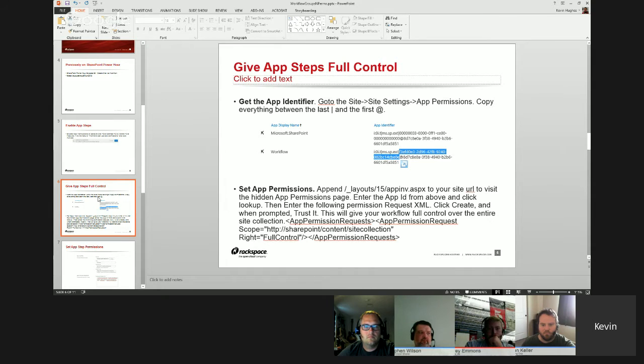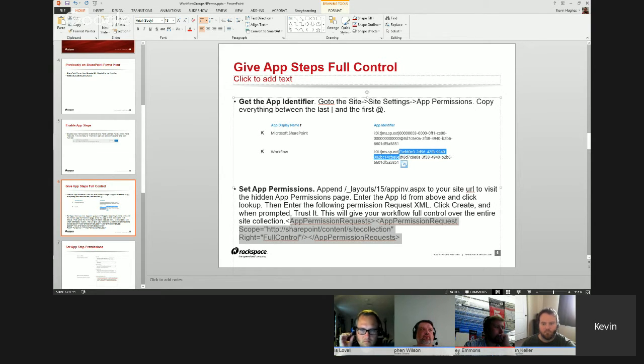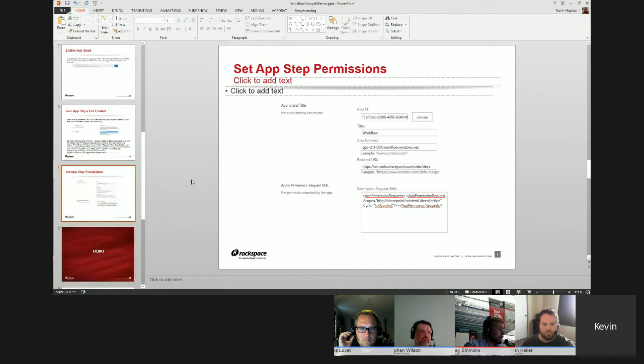And in order to do that, you go to the site settings, app permissions, and you copy what I've got highlighted here on the slide in the workflow area, and that is basically just a particular unique identifier for the workflow. And then you go to the next step here to actually set the app permissions, where you're going to be appending this particular path to your site URL, and then you can actually assign the app permissions, and you'll be pasting this little piece of XML into this area here. That's what it'll actually look like.